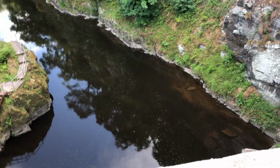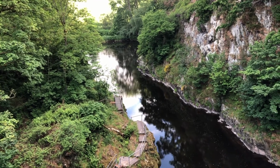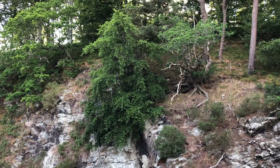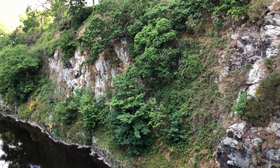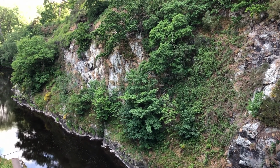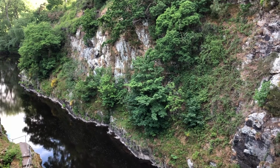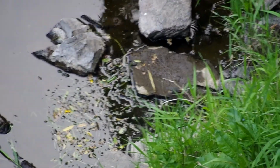So this is the bridge of Alva, and this is the river, and this is the Devon. You can see some oaks hanging over the cliff edge there. A few sycamores. I have sometimes seen spotted flycatchers around here. Buzzards, woodpeckers, like we saw earlier. Let's see what else might turn up. Grey wagtail.